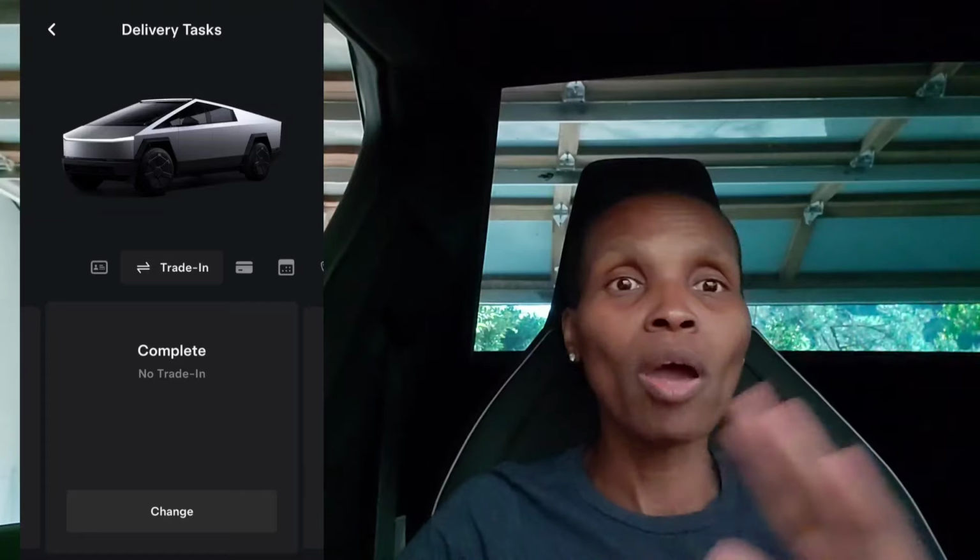So I went to CarMax, and CarMax gave me an offer $6,000 over what Tesla was giving me. So obviously I didn't go through with Tesla. But because I had indicated to them that I needed some time to move funds around and sell the truck, they put my Cybertruck delivery on hold until the 6th of July.